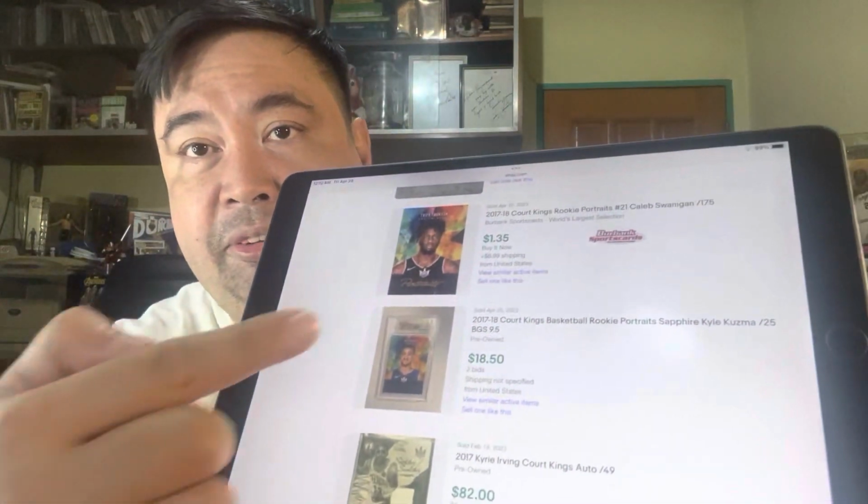Because it's a Sapphire, you have to type in Sapphire. So lalabas lahat siguro yung mga Sapphire cards of the same set dito, no? So hahanapin natin, wala. Kyle Kuzma finished at $18.50. So how do you estimate something like Kyrie Irving? Sino ba mas mataas, si Kyrie Irving o si Kyle Kuzma? It should be Kyrie Irving, even though he is wearing a Celtics uniform here, no?